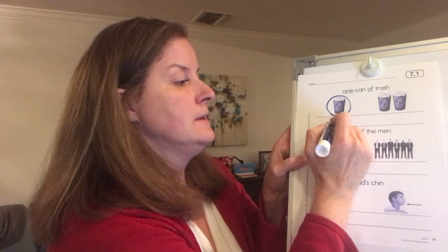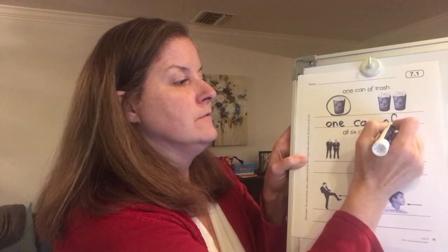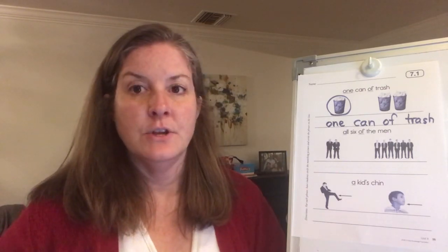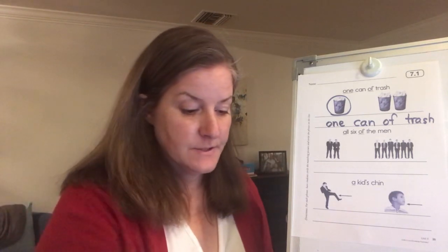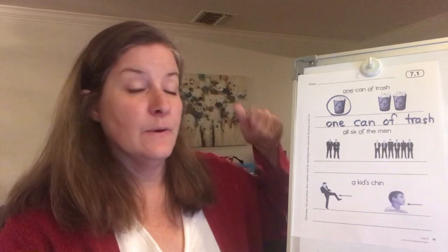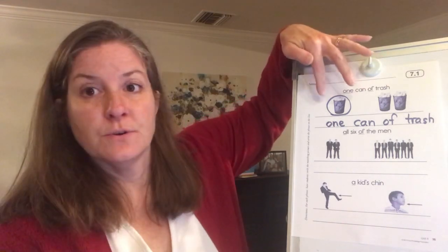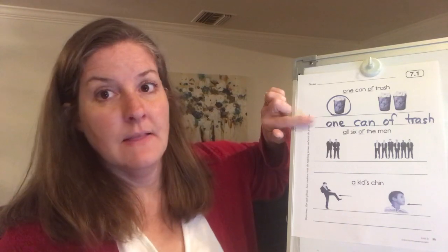So one can of trash. Now, if you prefer to type it when you're on Nearpod, you can use the text feature if you want to type it instead of writing it with your fingers. It's up to you. Then you'll do these two, and then there will be another page that has 3 sentences on there. You'll do it the same way. You'll read the sentence, you'll look at the pictures, you'll circle the one that represents that sentence or phrase, and then you'll write it on the line.